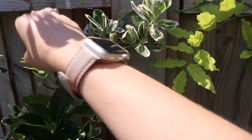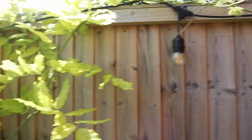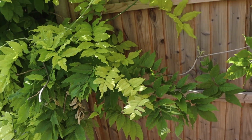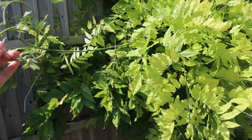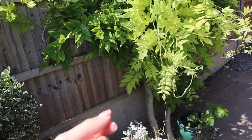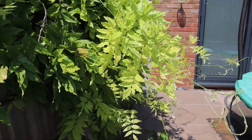If you remember my recent vlog, my home vlog, I put in some hooks and threaded it through just to try and train it to go across. So far so good. It's doing alright. It's going over there. These are the little ones that shoot out and try and find somewhere to hook onto. If you sit like that, there's loads that are trying to find a way out.